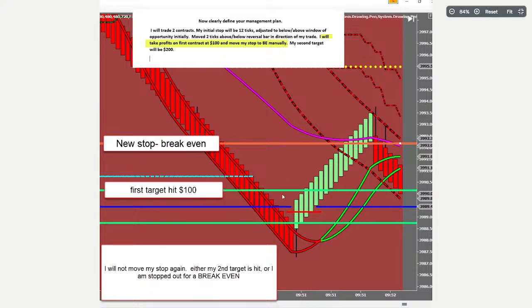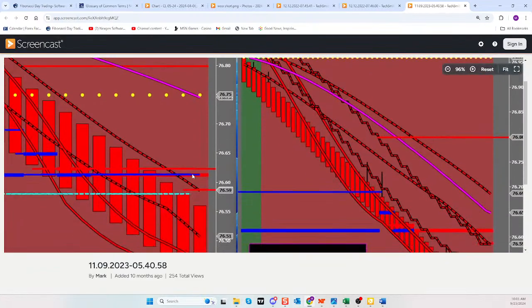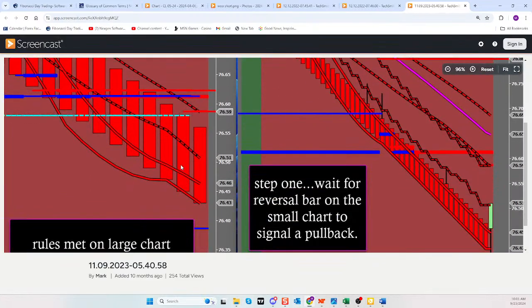So your first target's $100 away from your entry. And I'm telling you right now, with momentum and a clear path, it's difficult not to hit this. You're going to move your stop to break even. You're going to have absolutely no risk on this trade. And you're going to have money in the bank. And this is going to create confidence. And this is going to create trust in the idea that the only reason you were willing to pull the trigger was because the large chart looked like this. Because you had the strongest triggers you could ever hope for. Because the path is clear.